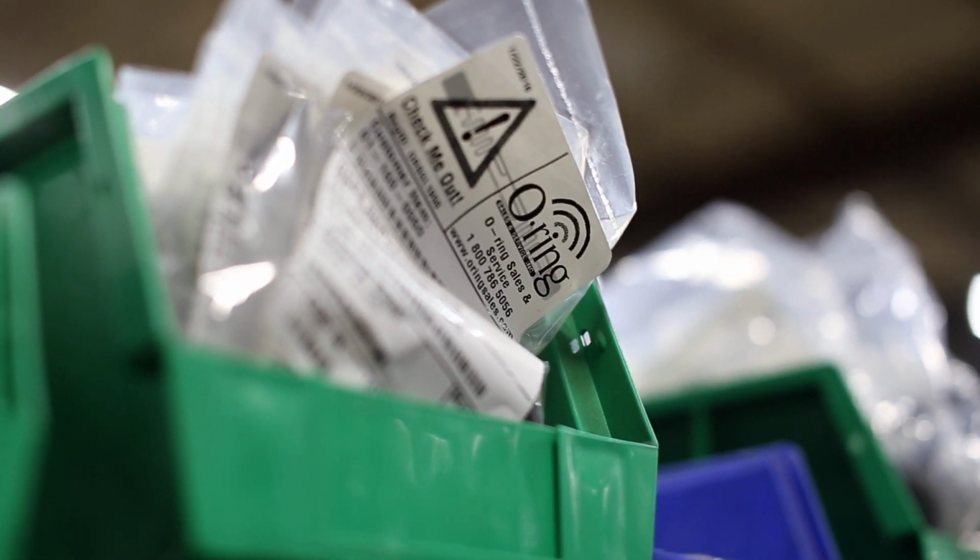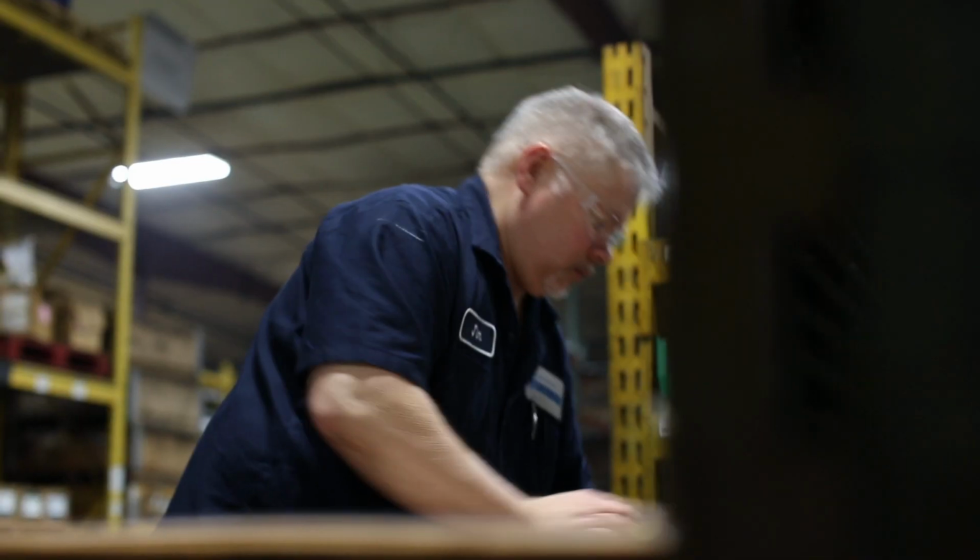I think we're more accurate now. We know if we take a bag out, on the bag it tells us there's 10 of them. We scan it out, it takes it out of our system right away, and we know that we got to be able to do 10 units with that bag. If not, then we got to figure out why we didn't. So I think we're a lot closer on our inventory that way. We're not losing as much, which is saving us money.